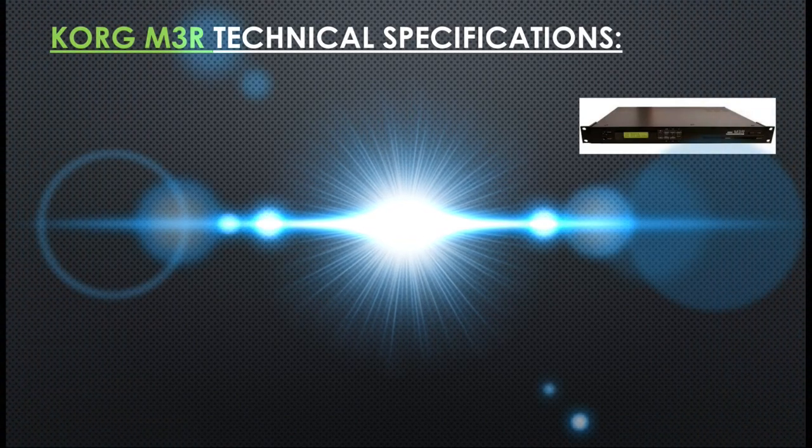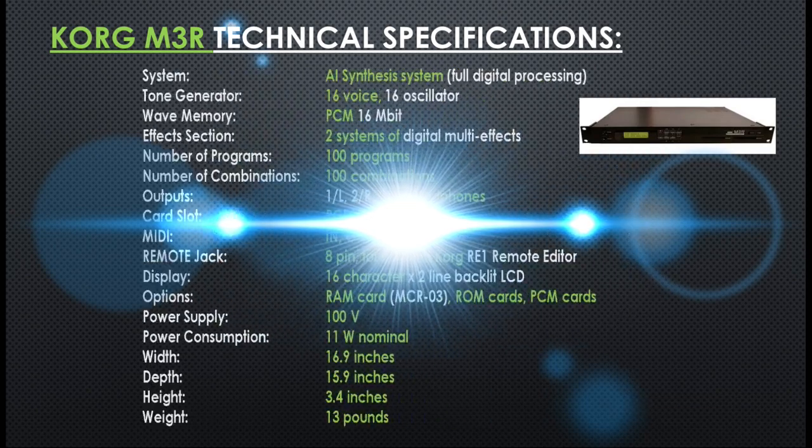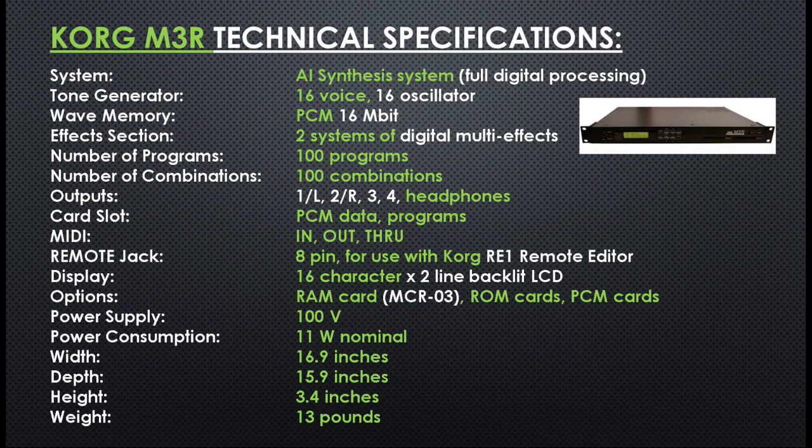Let's check out the Korg M3R's technical specifications. Now, this unit is an AI synthesis system with full digital processing. It's a 16-voice, 16-oscillator tone generator with PCM 16 mbit wave memory. For its effects section, there's 2 systems of digital multi-effects, and it has 100 programs and 100 combinations.